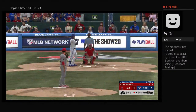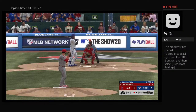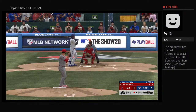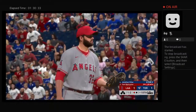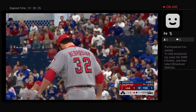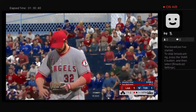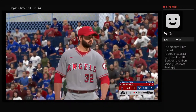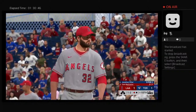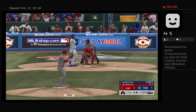It's going to be back to some serious tee work if he can't put that pitch in play right in his wheelhouse. 0-2, here it is. I got to count 1 and 2. Bedrosian, a native of Georgia. This is his 6th season in the big leagues. Bases are empty, 1 man out.